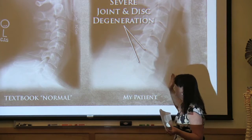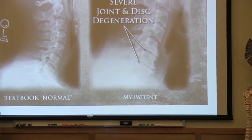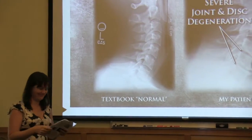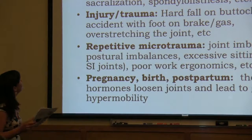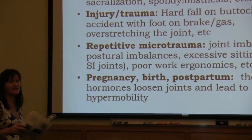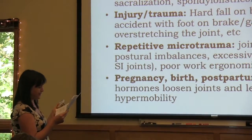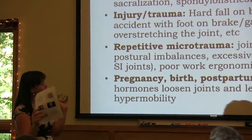And eventually, when you see older people who have a lot of mobility, particularly women, you will see actual fusion of the joints. And then you have no pain. So our body is smart. Our body is smart in the long term. It's just in that process of harming the tissues that's painful. So, what causes these hypermobilities and quote fixations?